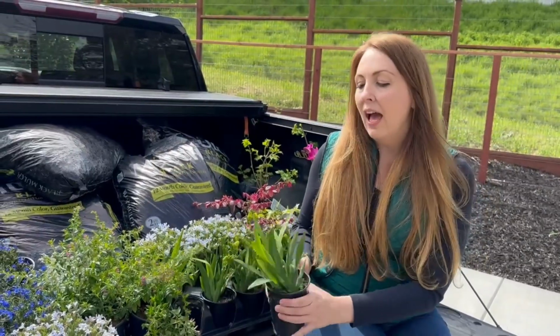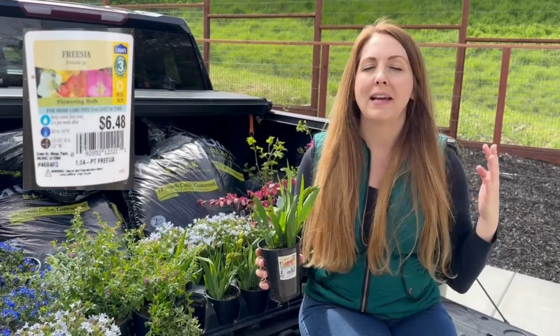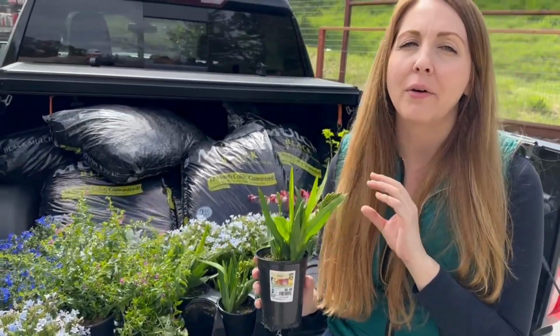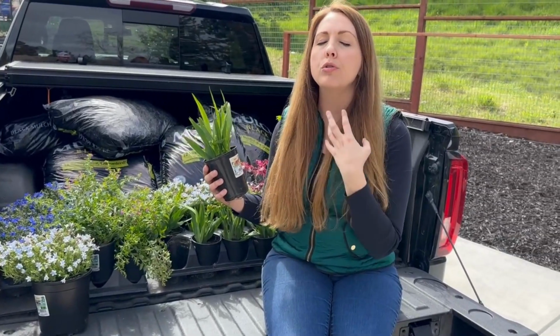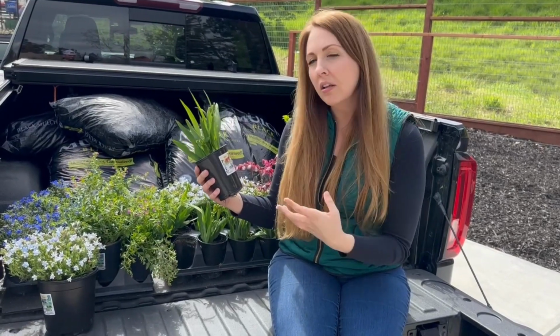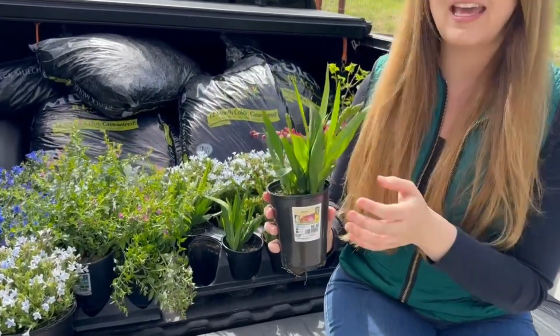Moving right along, I've also never had Freesia before, but as I was walking past this whole palette of buttery yellow Freesia at Lowe's, I couldn't help myself. The smell is so sweet. Kind of similar to maybe a honeysuckle if you've ever smelled that. So I got, again, an entire flat, I think 10 plants.